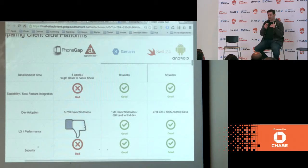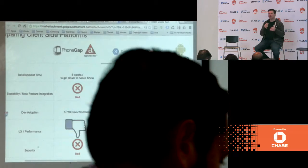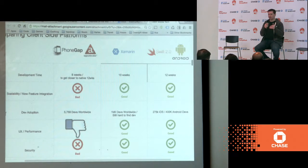Xamarin, I feel, is a very solid platform. I love coding in C#. It's a very great framework. The problem is, as a startup, if you're picking a technology company, you want something long term. So if things don't work out with the first shop that you build the app with, you want a backup plan. It's very easy to find an iPhone or Android developer. Finding a Xamarin shop that's actually publishing apps is going to be a difficult task.